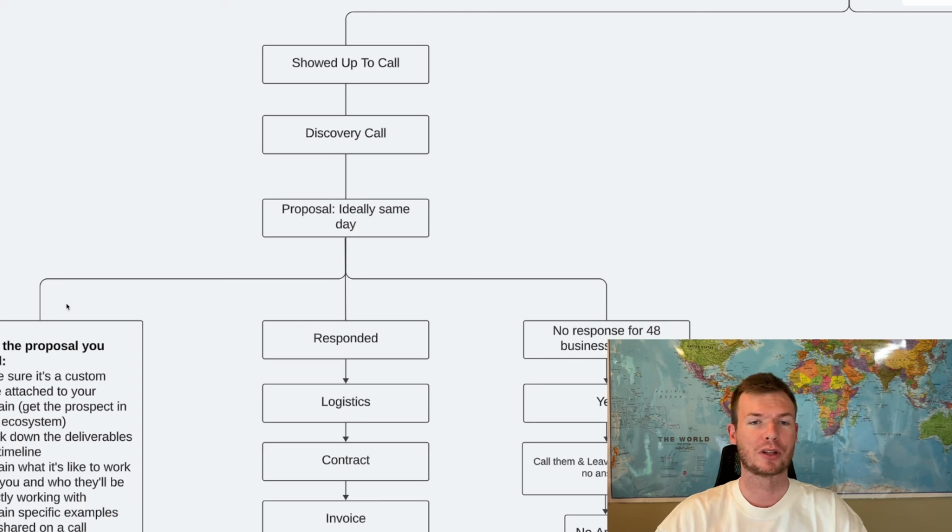So now, and this is what we want to happen, people to show up to the call. So they show up to the call, we do our discovery, and then I like to send people a proposal either the same day or the next day. The proposal is a great opportunity for you to show your competence, creativity, and ideas. And especially if you're selling to an organization where there's multiple decision makers, this proposal is something that your point of contact can share onwards and upwards to get further approval and release your payment.